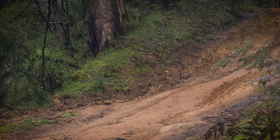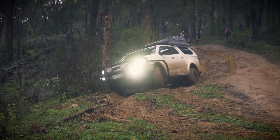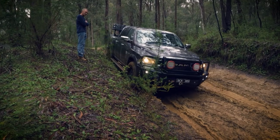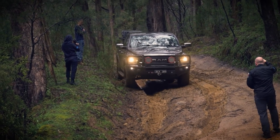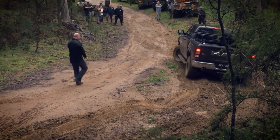We're coming back down and went, oh, we got this little gnarly track that everyone had struggled to come up and had been thrown into the left-hand side of the track. We're coming down it the opposite way. It was so slippery that it just forced them down a washout. You couldn't actually stay on the track, it just forced you off the road.